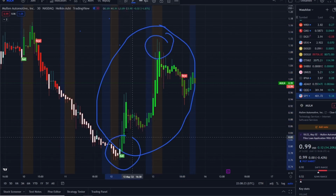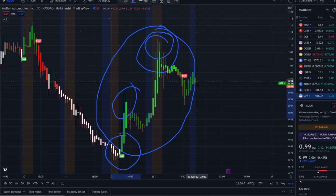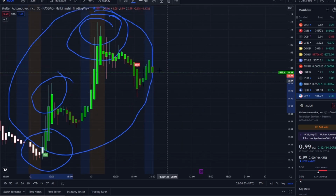And this is the dip area. Bull indicator has extra layer of confirmation. This is the rip area, right? And it hit it 2 times in the last 2 days. And now it's shifting back down. And we're at dark green with red borders.